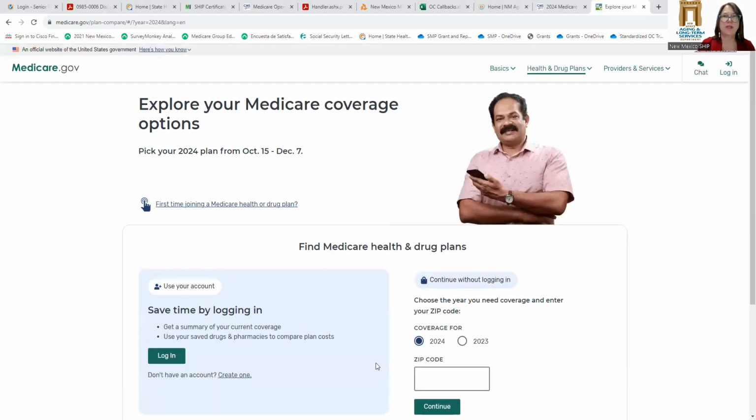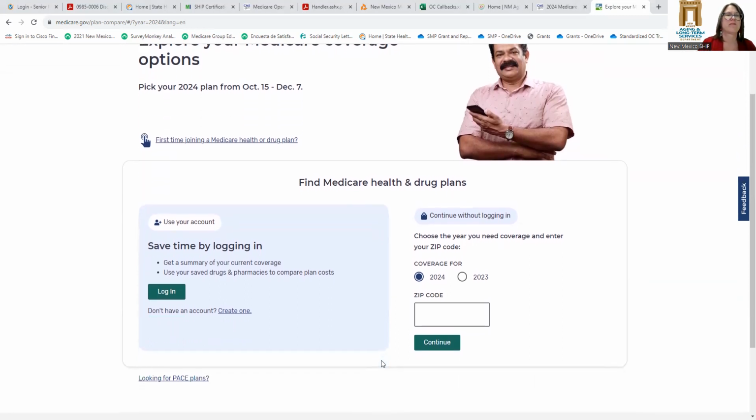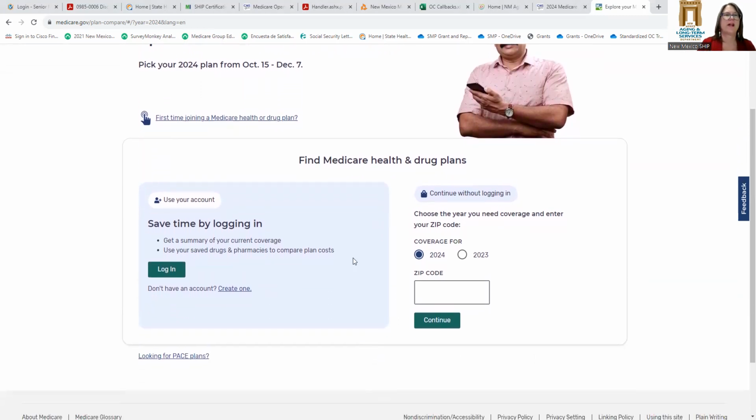You can create an account on Medicare.gov and log in. It's a great thing to do. It's as safe as anything can be on the internet. They work really hard to make sure that it's safe for you. But you can also continue without logging in, and that's what we're going to do today.